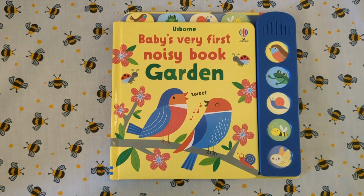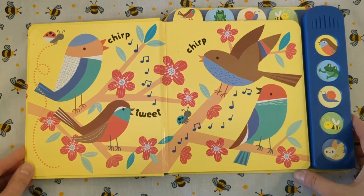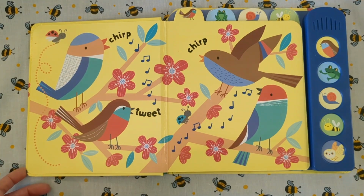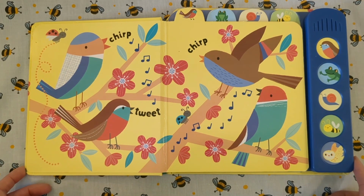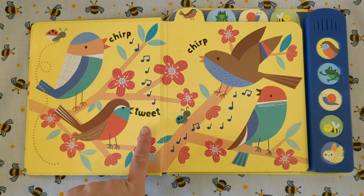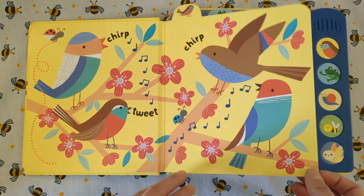Let's go. Baby's very first noisy book, The Garden. Oh, look, it's got some birds in it, and they're going chirp, chirp, tweet. They're all singing. Listen to the birds. Oh, wow, how pretty. Chirp, chirp, tweet, tweet. Oh, very pretty birds. Oh, there's a little ladybug. There she is, a wee ladybird.